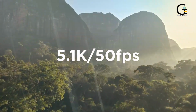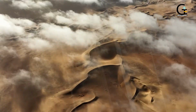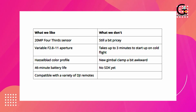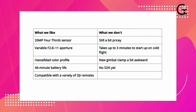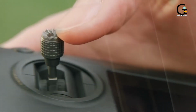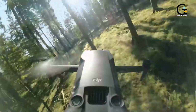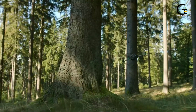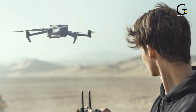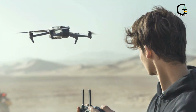Other improvements over its predecessor include a 46-minute battery life and the ability to shoot 5K at 50 fps video or 4K at 120 fps slow-mo footage. Upgrade to the DJI Mavic 3 Cine bundle, and you'll get 1 TB of internal storage, a very fancy DJI RC Pro controller, and the ability to shoot video in Apple ProRes 422 HQ format.